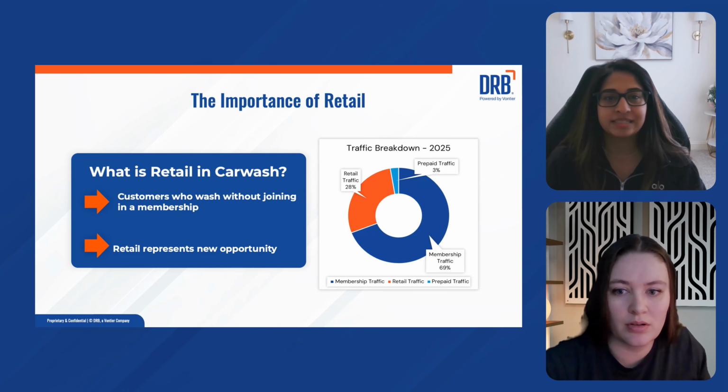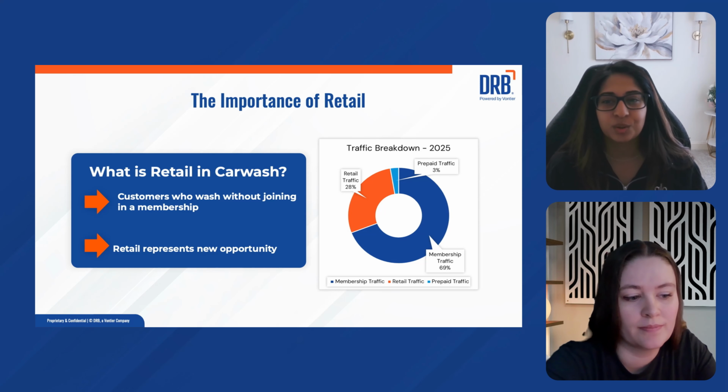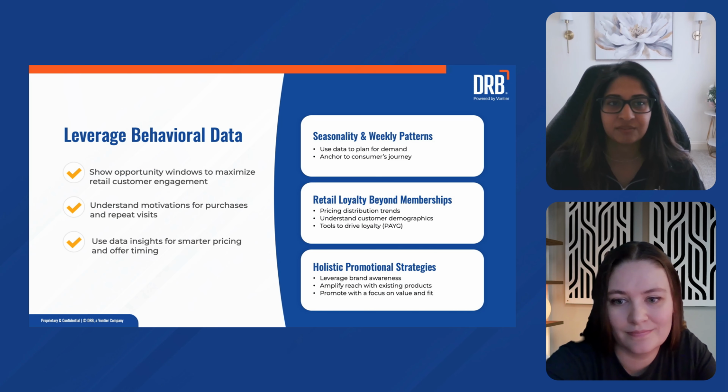Yep. So the goal is going to be to optimize retail and to really understand who these customers are, what motivates them, and how we make them more consistent, even if that means that they never end up joining a plan.